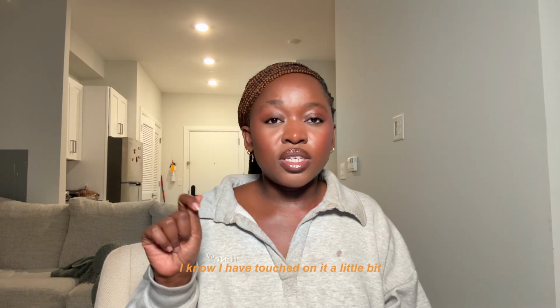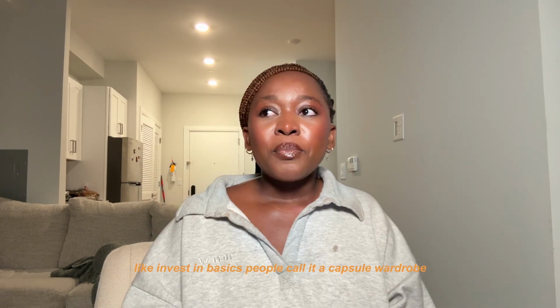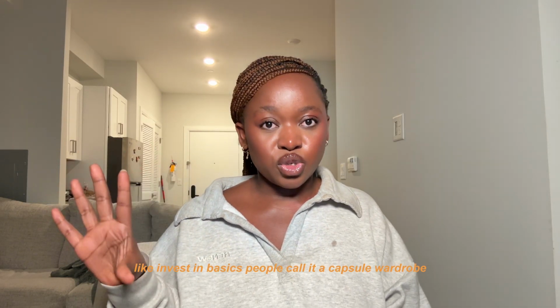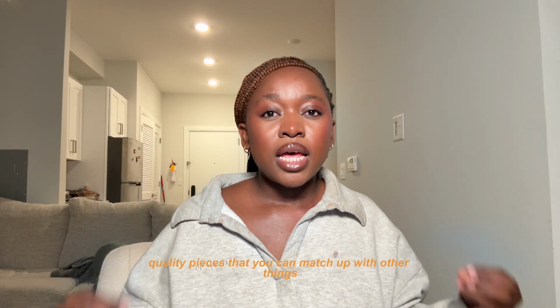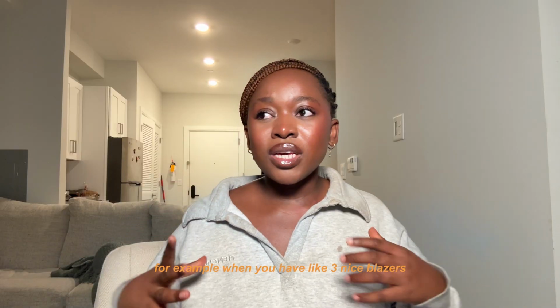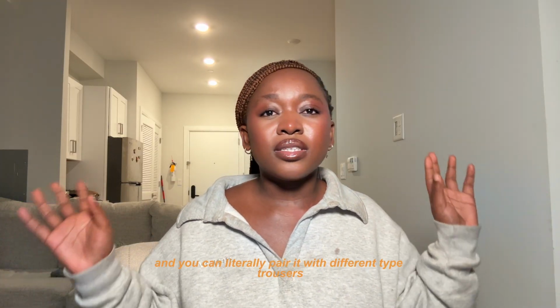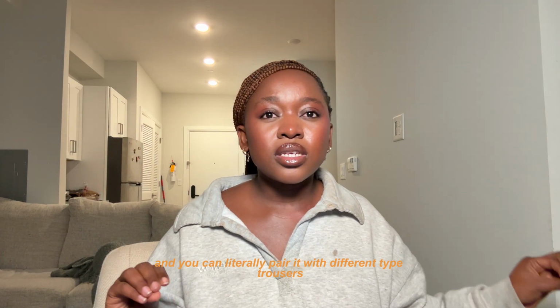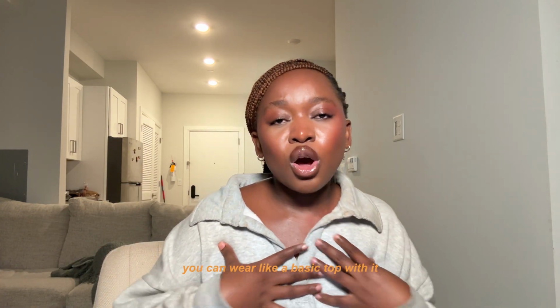I know I have touched on it a little bit, like just wearing a basic t-shirt. Invest in basics. People call it a capsule wardrobe. So it's where you have some nice quality pieces that you can match up with other things. For example, when you have 3 nice blazers, you can pair them with different types of trousers, you can wear jeans with it, you can wear a basic top with it.